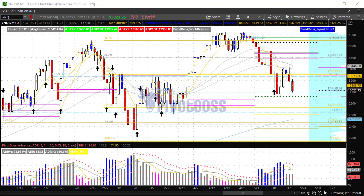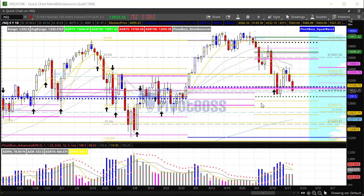You'll notice here with the NQ, steady selling pressure as well, not quite an outside day. Yesterday, the YM and the ES both had bearish outside days. This one was very close, closing at the lows basically, and now seeing a continuation downward in pre-market trading. We have 12,915 as the key level down here below the test.